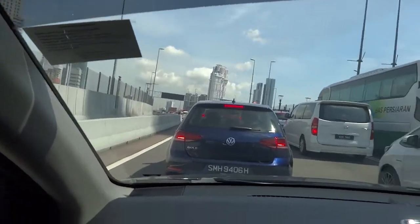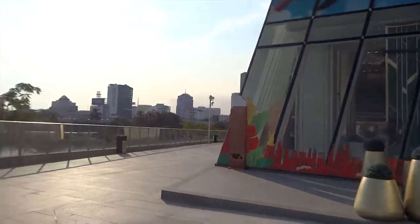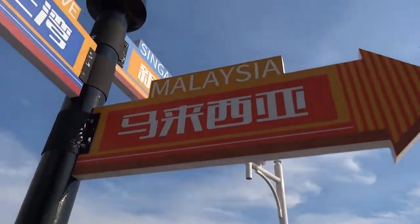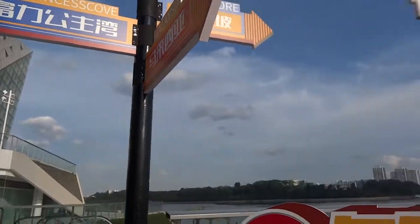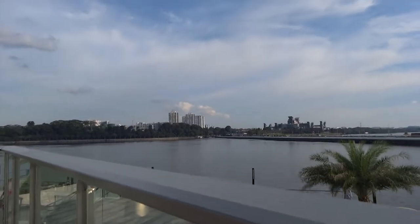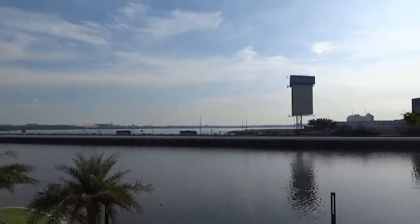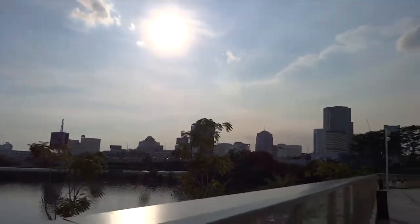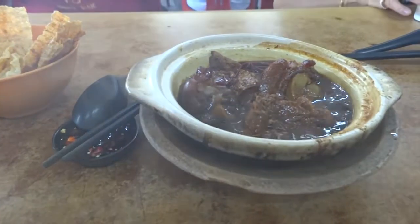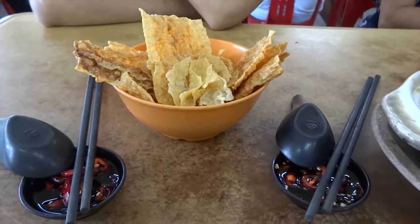What we're gonna be doing first is to find a local coffee shop, the first stop, and then look for some local delicacies. If you've never been to Malaysia, there are many coffee shops just around the streets. That's the crossway from Singapore to Malaysia. A stone throw away. Princess Cove. Okay. Here we are at a local coffee shop, and we will dine just like the locals.